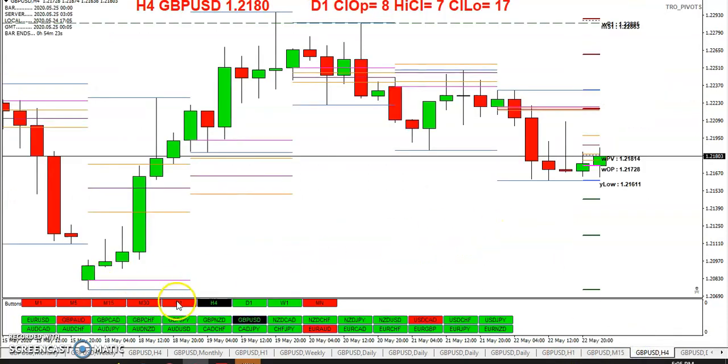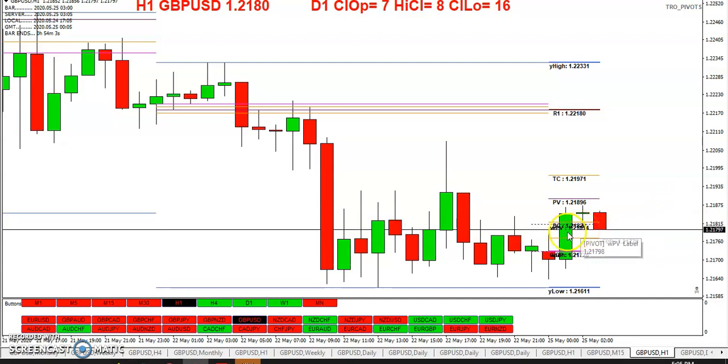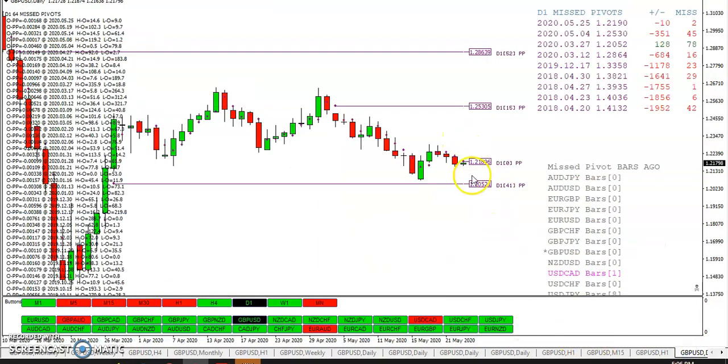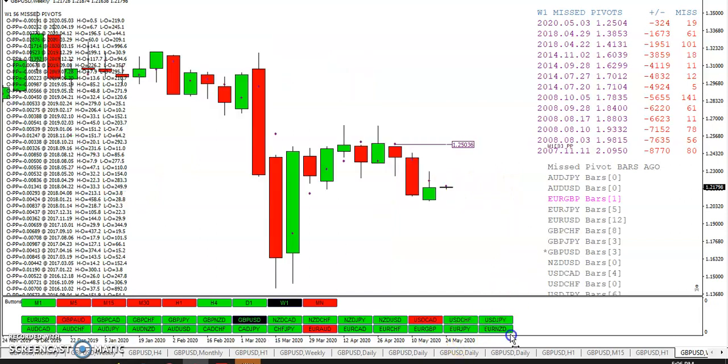As far as the pivots go, you can see there's the daily pivot, and our weekly pivot is at 121.05. That doesn't look right. I can't tell where that pivot line is because it seems like we're taking it out right now. Now let's look over here. Here's the daily. We haven't hit the daily, but we have hit the weekly pivot. As you can see here, we don't have a line showing that it's been missed. So we took out today's weekly pivot.